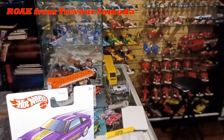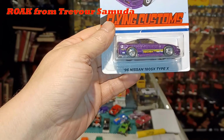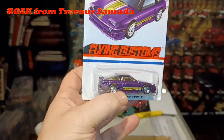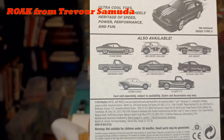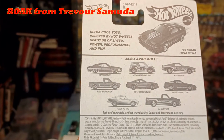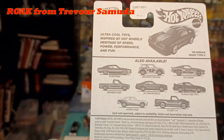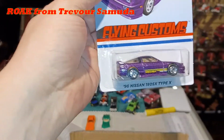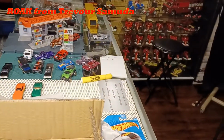And the car that I was trying to find, which was almost impossible, was the '96 Nissan 180SX Type X from the Flying Customs. I have almost every single one from the series, which has the Torino, Mini Cooper, the Boulevard Bruiser, Mustang, the Chevy C10, the Volkswagen, the Vega. So I have all of these. The only one I was missing was a Nissan, and he was kind enough to find it for me. That's very awesome. Trevor, thank you very much.